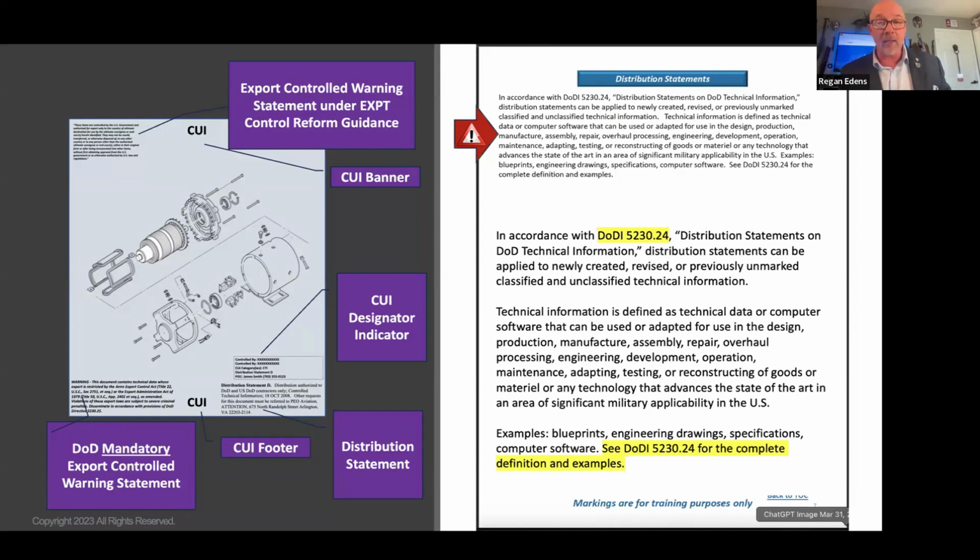Technical information is defined as technical data or computer software that can be used or adapted for use in design, production, manufacture, assembly, repair, overhaul, processing, engineering, development, operation, maintenance, adapting, testing, or reconstruction of goods and materials of any technology that advances the state of the art or is in an area of significant military applicability in the United States. Examples are blueprints, engineering drawings, specifications, and computer software. See DoD Instruction 5230.24.